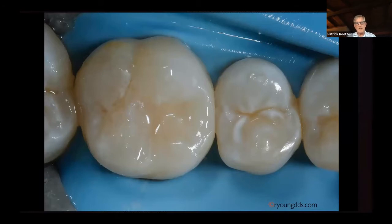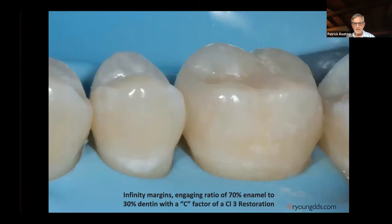Now that detail on there is what I call the BioClear cartoon anatomy. They don't really go into much anatomical form, but you'll see after giving them these sculpting burs that I developed, they can now put some pretty nice anatomy into these. But look at the margins on this. I've looked at the 15 to 20 year recalls on this, and they look beautiful.